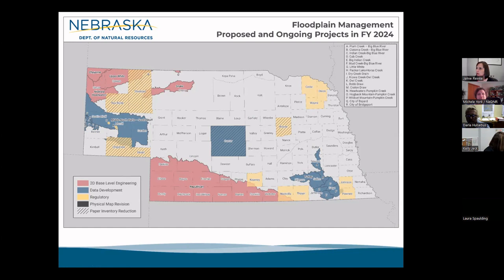After we finish the first phase of work in FY24, so that October 1st, we'll then be passing on Johnson and Pawnee County. So Box Butte, Sheridan, Johnson, Pawnee are going to be the newest ones. They don't have prelim. They'll be prelim probably next fall. Late 2025, we'll say.